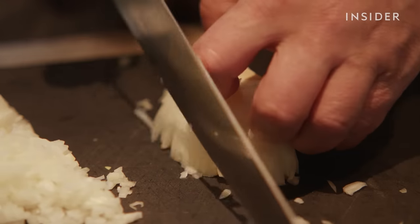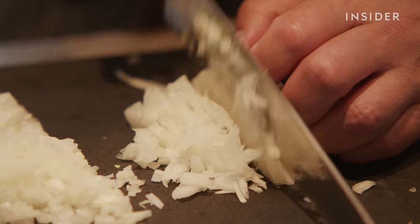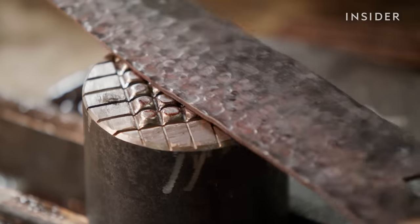This hammered finish, called tsuchime, allows chefs to chop ingredients quickly and more efficiently. It also adds a beautiful look to each blade.